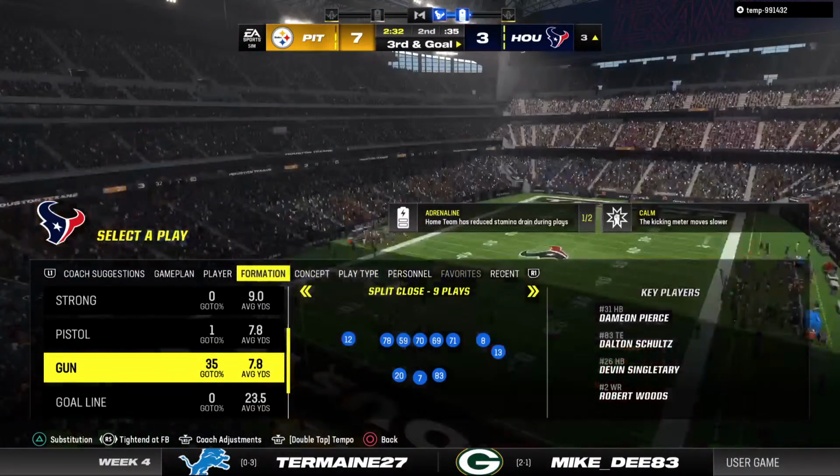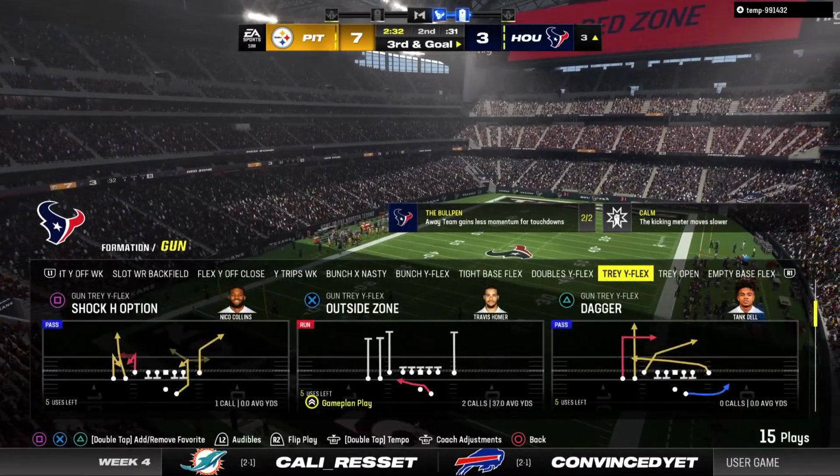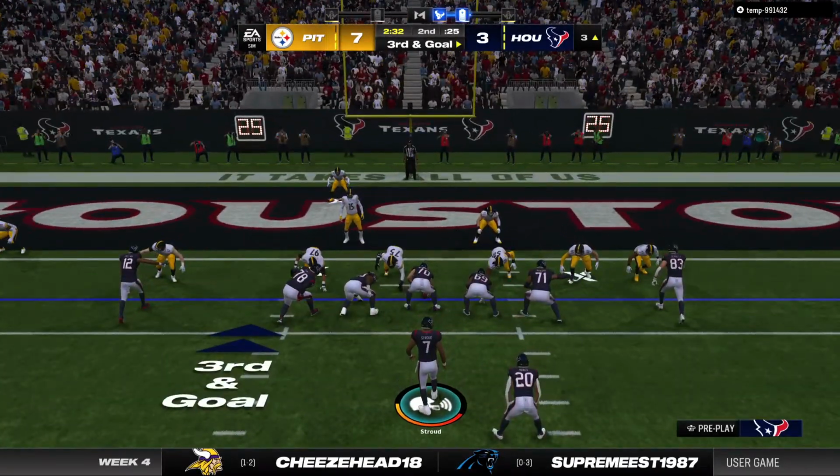I'm really liking what I'm seeing from this defense because their coverage has been playing at a shutdown level so far. Even backed up late, they're forcing incompletions and fighting to keep them out of the end zone as the first half winds down.